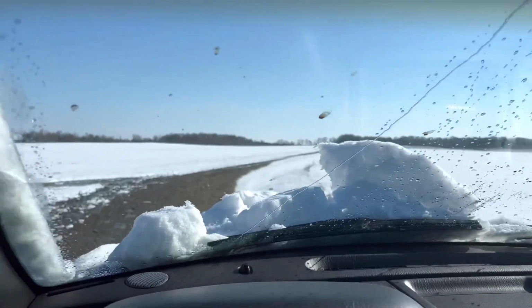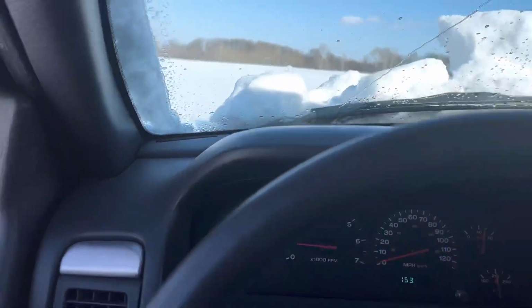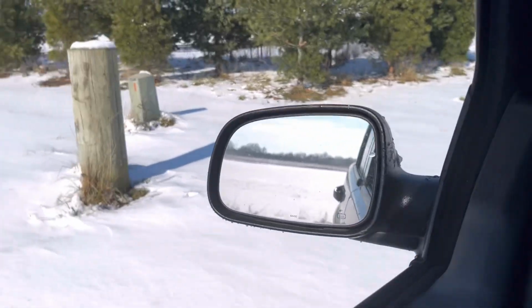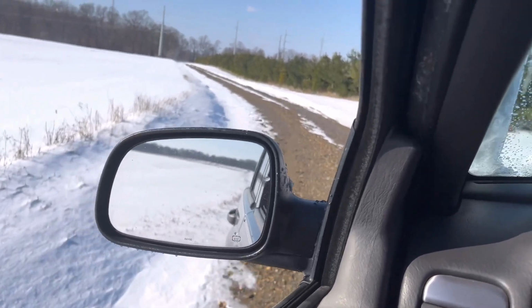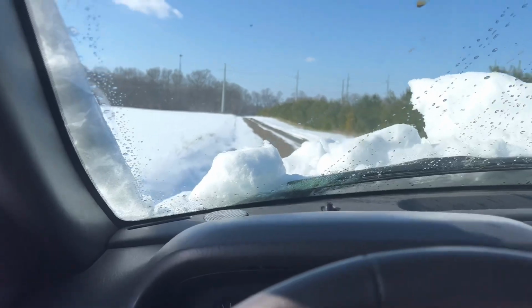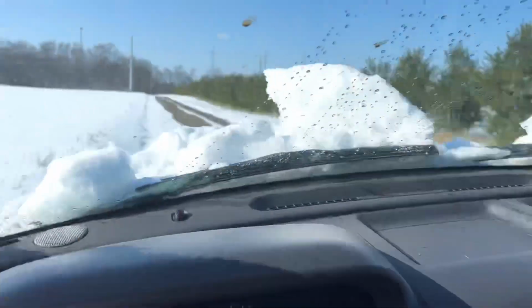I'm going to go ahead and turn around here. Doesn't look like there's going to be a ton more snow. And I did do donuts in the road earlier. However, I accidentally took a time lapse, so that didn't really do anything.